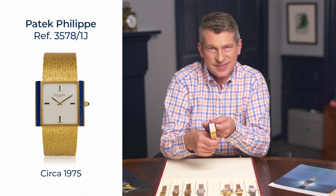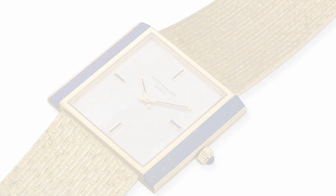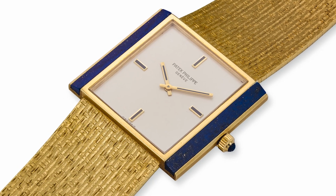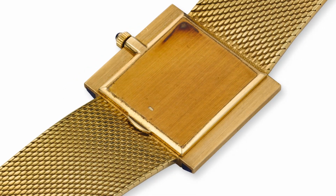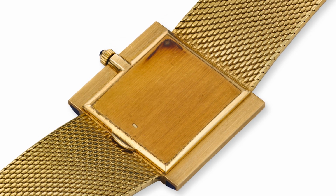I also have a yellow gold version of the same reference, a reference 3578, and you could just see the workmanship. And when I find these perfectly preserved and mint condition, I just have to buy them because I think they are one of the best value buys of our era.